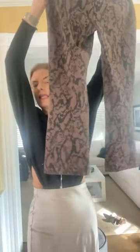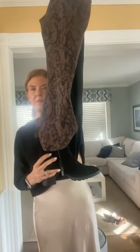See how at the knee they go down and they flare out. That's because they're a boot cut. But these are cropped. These are very cropped on me. They come to about this far above my ankle. For these type of pants, my preference is to wear a bootie in the winter that has a tall enough shaft that it fits over the hem of the pant, so there's not skin showing. Or you can cheat that.